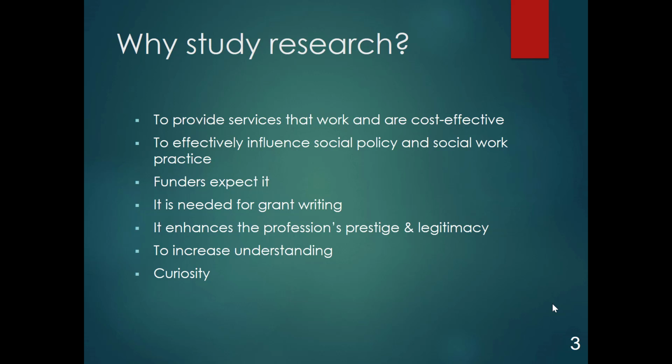It also helps to effectively influence social policy and social work practice. Research is important because it also informs policy, and so it can help provide a new policy or improve a policy that would benefit services provided in social work practice. It also is important because funders expect us to do it. So if you have an organization or agency where you get funding for your services, you will have to show research and have to show that your program is effective.